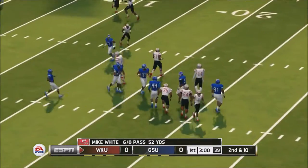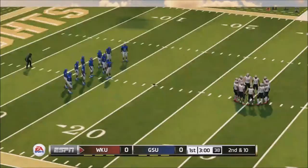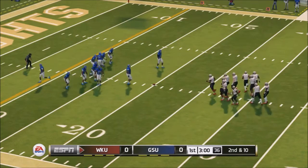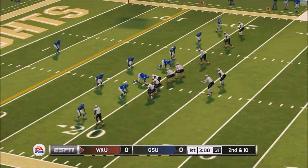Throws incomplete, intended for his wideouts. Number eight, the intended receiver on the play. That makes it second and 10. Ball on the 20. Mike's 42! Dog four!